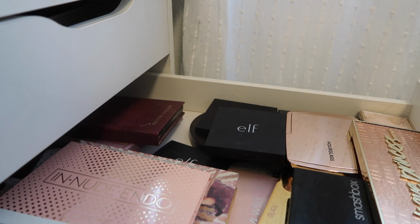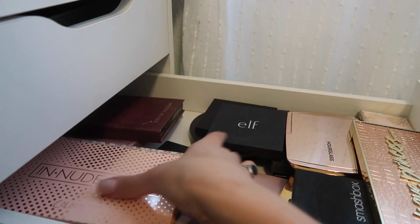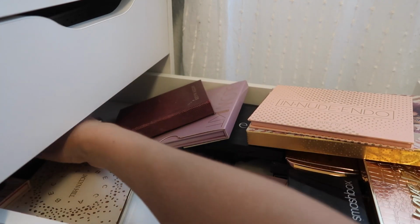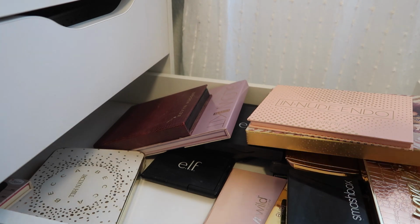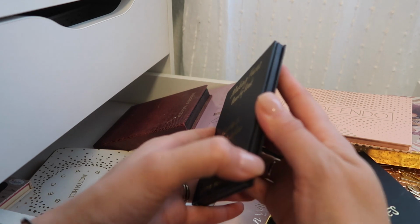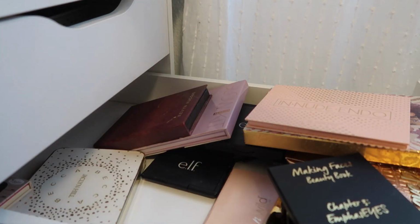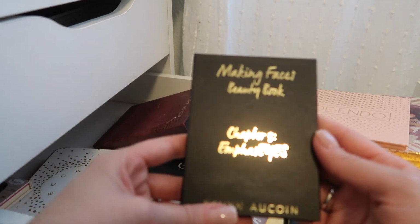Let's see what else. Ooh, my Wet n Wild highlighters, I'm definitely going to keep them, but they're basically kind of like those holographic highlighters, so I definitely don't need more of those. Let's see. Oh, back here. Okay, so this is part of a trio set from Kevyn Aucoin. I'm going to get rid of these. This is a little blush palette. I've never used it. I'm not planning on using it, so I'm going to donate that, and that is very unused, so that's a good thing.